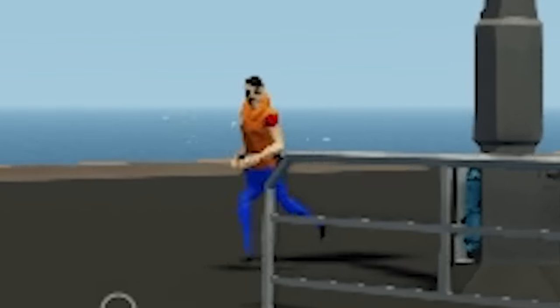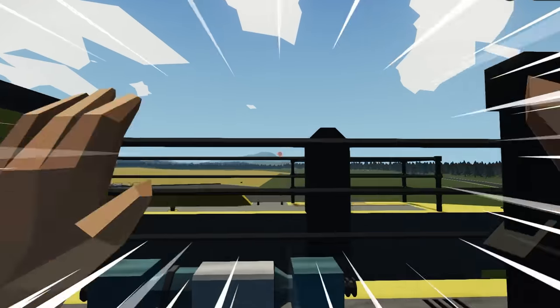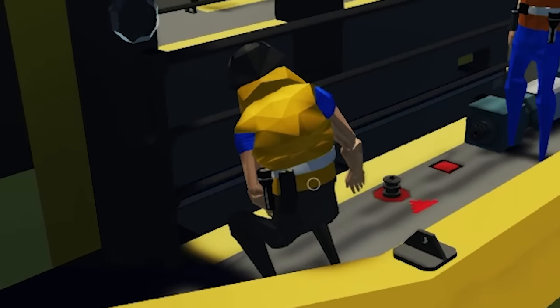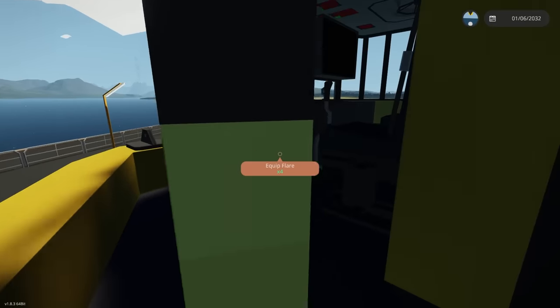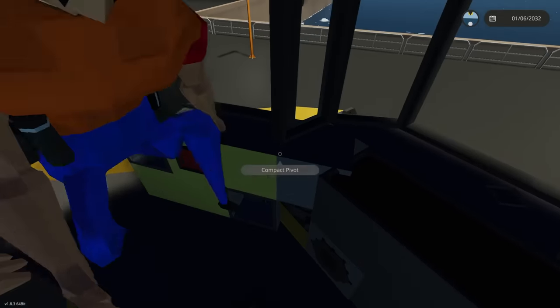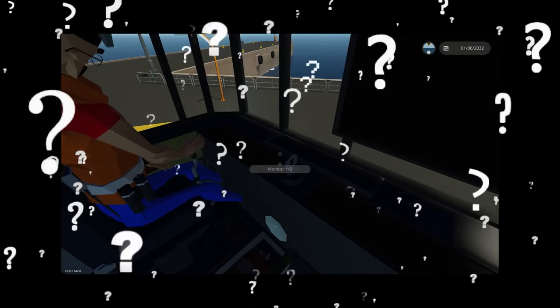Wait, so how's this thing work? We're gonna load that into that? Yeah, watch this. You just climb this, right? Why does this look like a big banana? It's a big banana or like a giant rubber ducky. Is there a second seat in there? There is. Okay. You might want to hurry because I don't know where that tsunami is. I'm going to climb over your lap. You know what? You drive. Wait, you really want me to drive this? I don't even know what I'm doing.